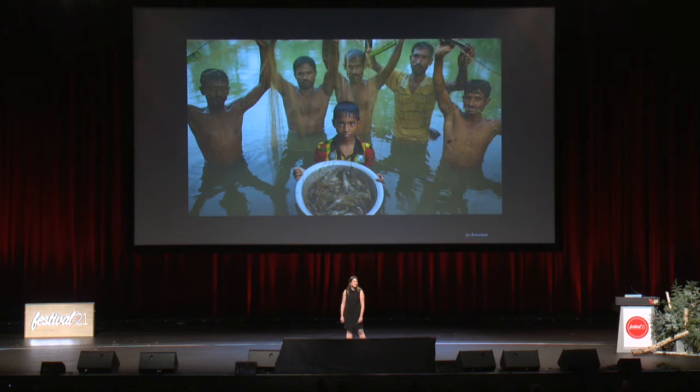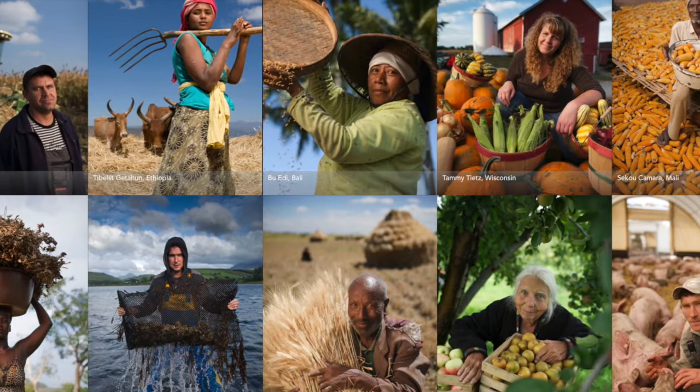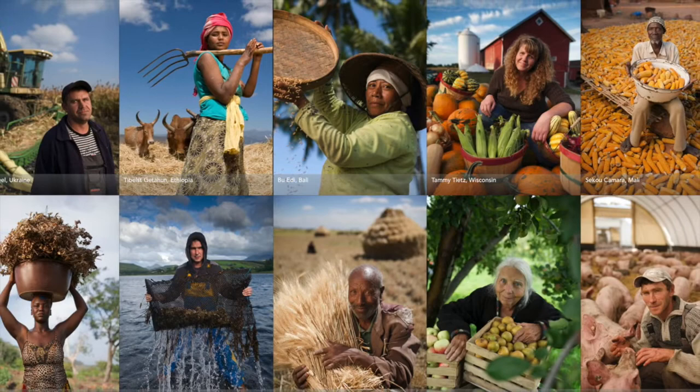Bangladesh, and many more countries. These portraits are done by Jim Richardson. He's been working for 30 years with us to document the faces of agriculture. And he worked for over a year on this series, and working with him on this project has been one of the highlights of my career.